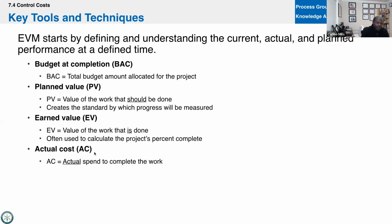The actual cost will always tell you what you've actually spent. So hopefully you've earned more value than you spent, and you've earned more value than you planned. Therefore, you'd be ahead of schedule and under budget. So those are the 4 main values there. Let me just check in. Are we good with those 4 values? Okay.